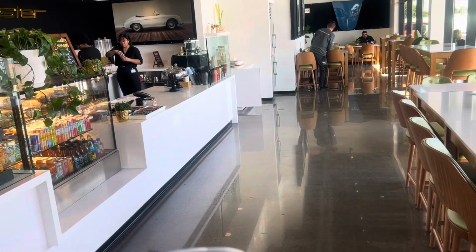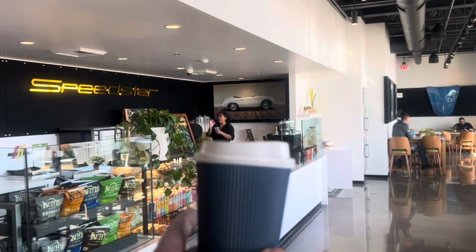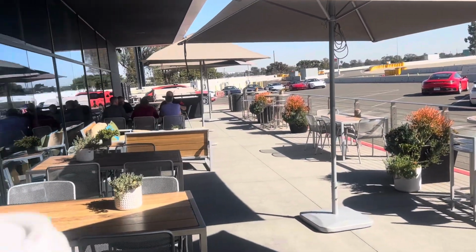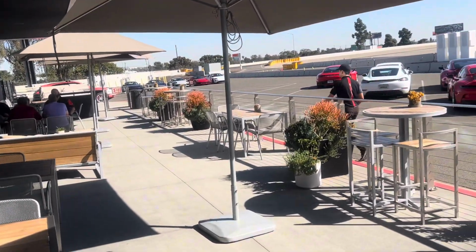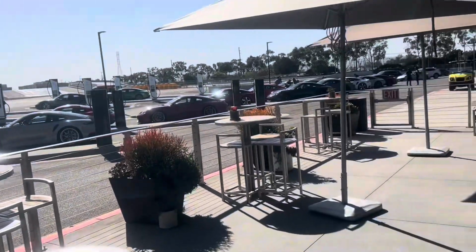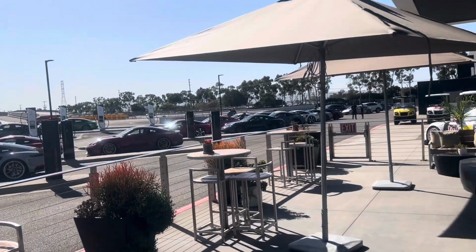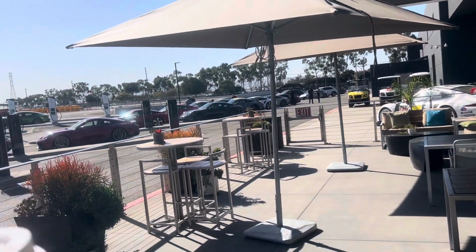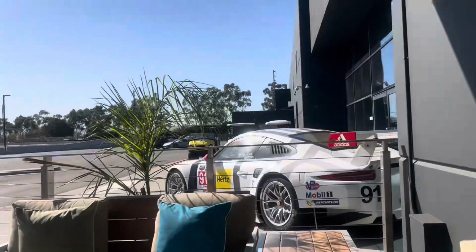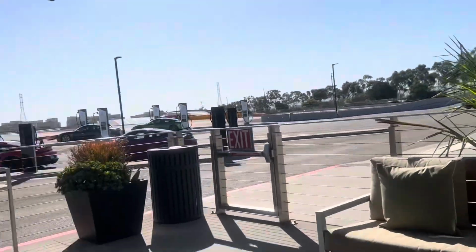All right, I got some lovely coffee from these lovely ladies over here. A little snack shop here. I'm gonna go outside and see what's going on here. All right, so this area here on the first level, you're okay as a guest. So guests have certain access, and then of course those that are paying for an experience or a demo ride, they get additional access. They get a nice view of the track area and where they park.